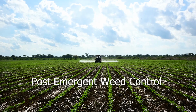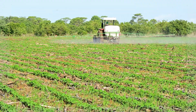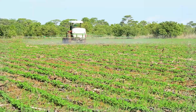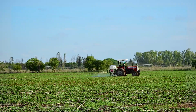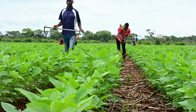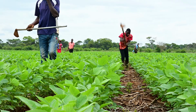Weeds decrease yields, increase production costs, interfere with harvest, and lower the product quality. It is therefore essential to control them as the crops grow. Apart from chemical weed control, shrubs need to be removed manually.